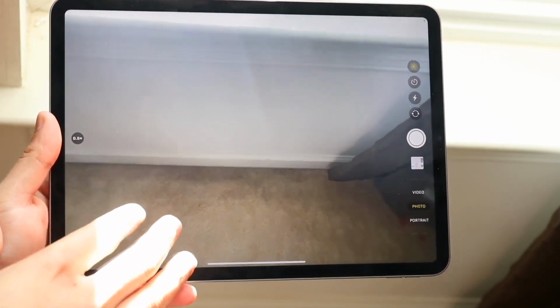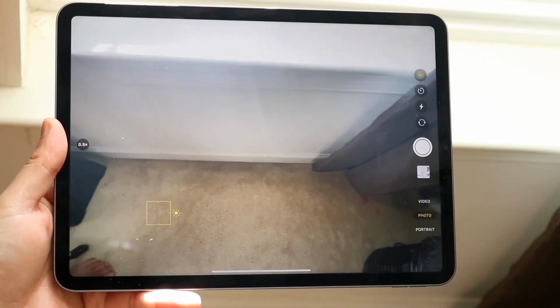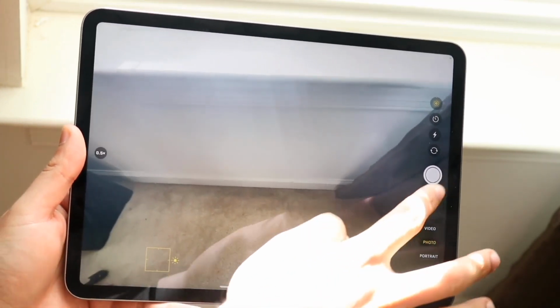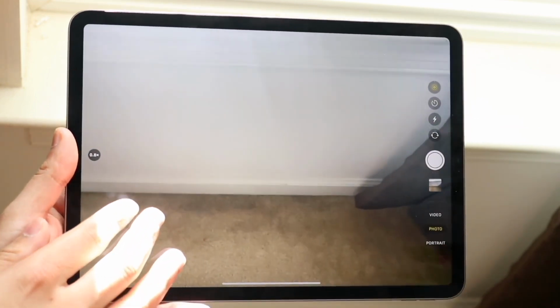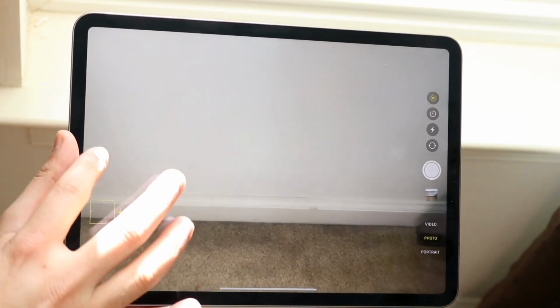Now another thing, with its software, I am not too sure how long these iPads are going to last from the software standpoint, mostly because we haven't really seen the M1 lifespan yet. None of the M1 iPads or none of the M1 MacBooks or any M1 device has been unsupported with software yet. So we really don't know what the lifespan is going to be.